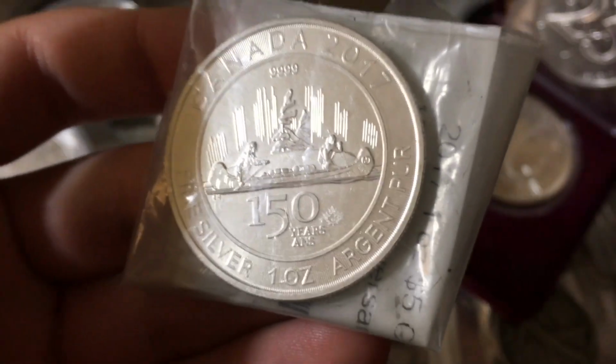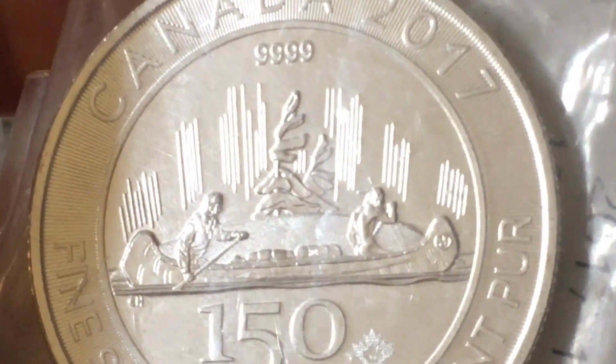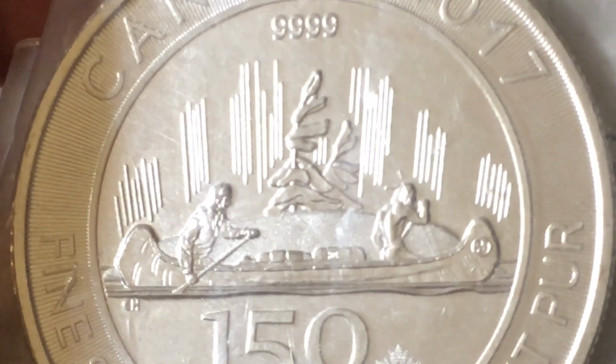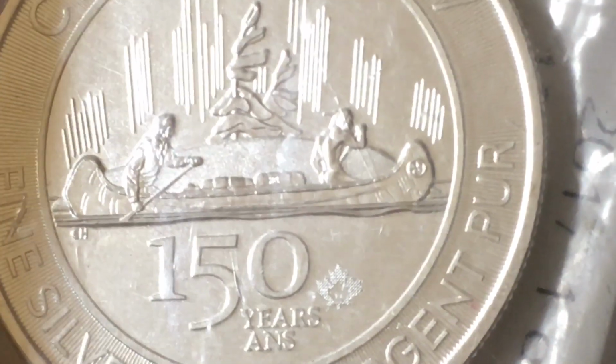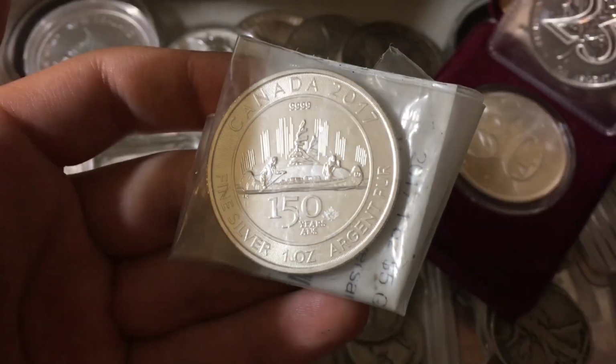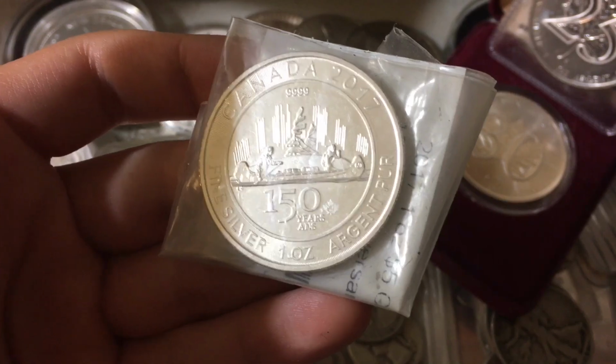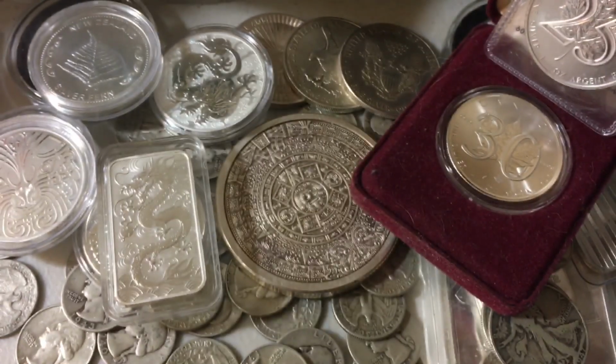So this right here, let me actually put it down and zoom in. That'll probably give you a better look of the design right there. It's just a beautiful piece of silver. Big fan of this right here. I've had it since late 2018, during my first full year of stacking.